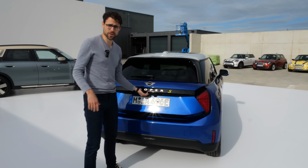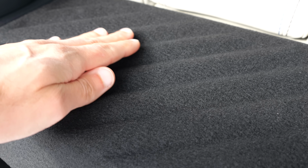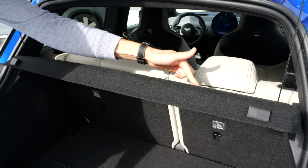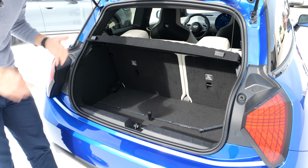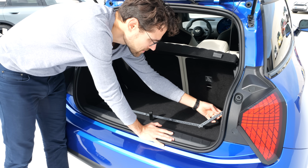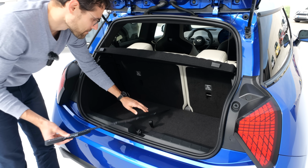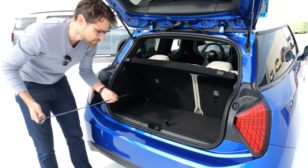As for the trunk, you have 200 liters of space. What I found quite interesting is here on the top of this shelf or this cover, you have this structured effect. And I think that adds, even in these details, more to the premium quality. Then the width here is like 93 centimeters or about 37 inches. The length, hardly anything, 45 centimeters or 18 inches. Of course, it's also a small vehicle.